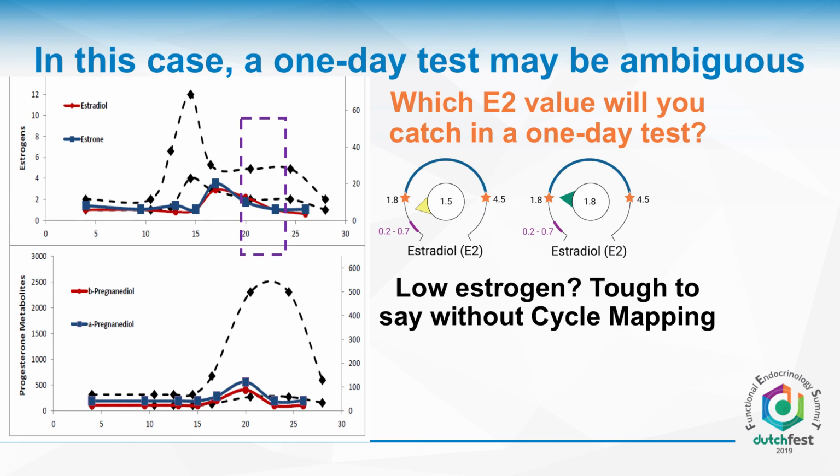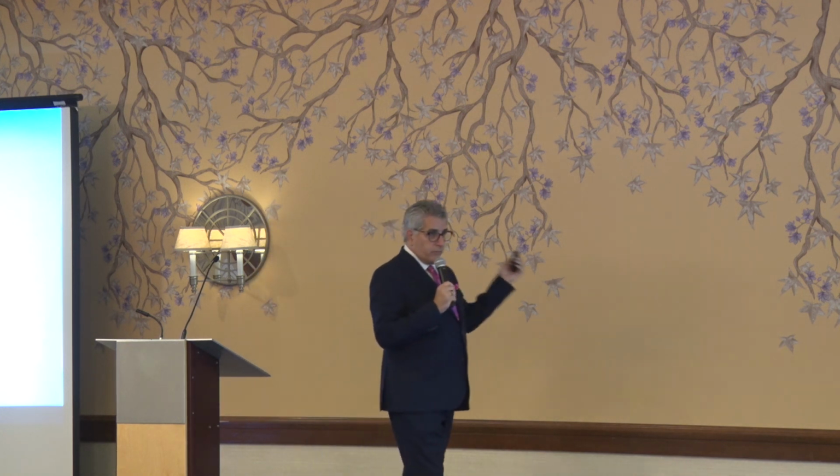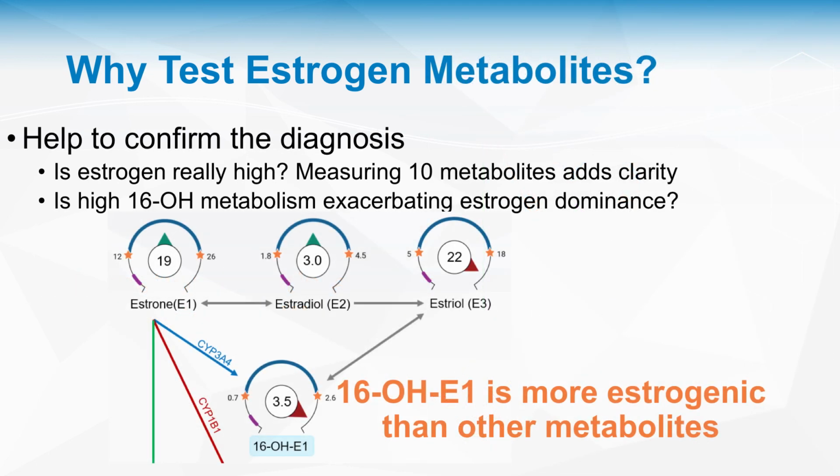You do a one-day test, as far as I'm concerned, only if you have to, not because you want to. So we always do a lot of serum testing in addition to DUTCH testing, just to have things to compare, like what's going on with adrenals, SHBG, thyroid, prolactin, et cetera, and then I love the cycle mapping. So we test estrogen metabolites because it confirms the diagnosis of an estrogen that's elevated, an estradiol, an estrone, or an estriol. Then we can see the elevated metabolites, and it confirms the diagnosis. So here we see, and I love this quote here, that's a lot of estrogen. So this woman is estrogen dominant, she's got symptoms, she's got fibroids, and she's at increased risk for breast cancer. And it could just be from the 16, and that's more estrogenic. The 4 is more carcinogenic.